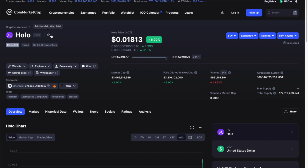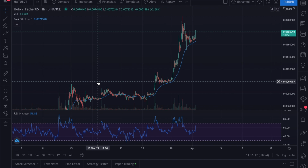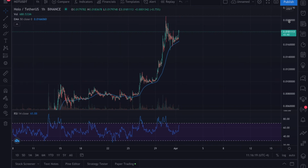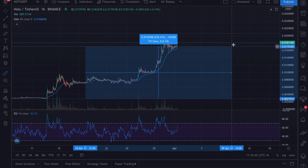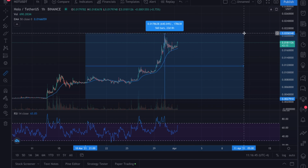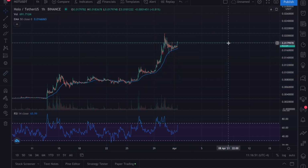But here, let's actually take a look at the chart. Just zooming out, look at this. I'll shrink this even more because this spike was quite crazy. Here we can see it's 0.018. And just look at this low point right here. Let's use this measure tool and raise it all the way up to the high, and we can see a 640+% gain. At the current price right now, 500+%.